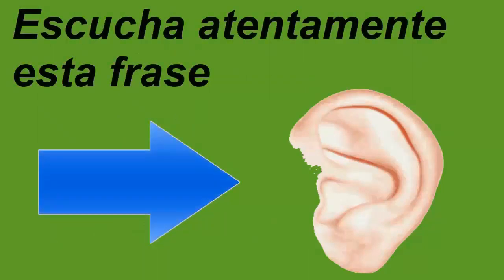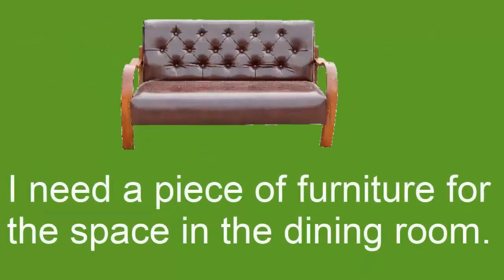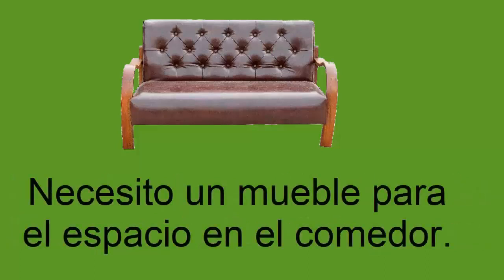Mueble. Piece of furniture. I need a piece of furniture for the space in the dining room. Necesito un mueble para el espacio en el comedor.